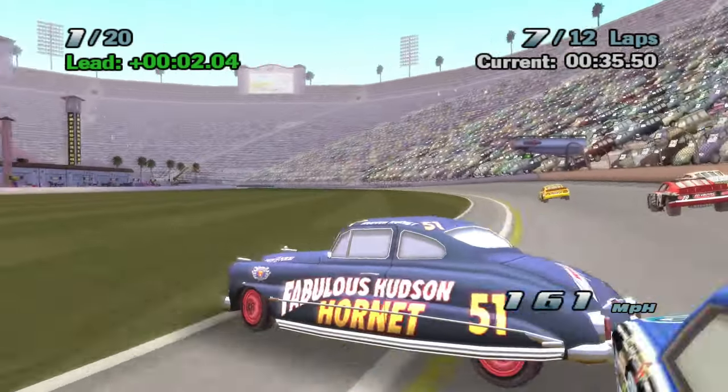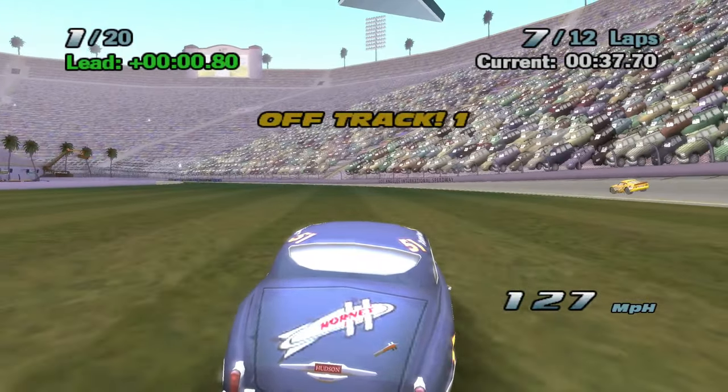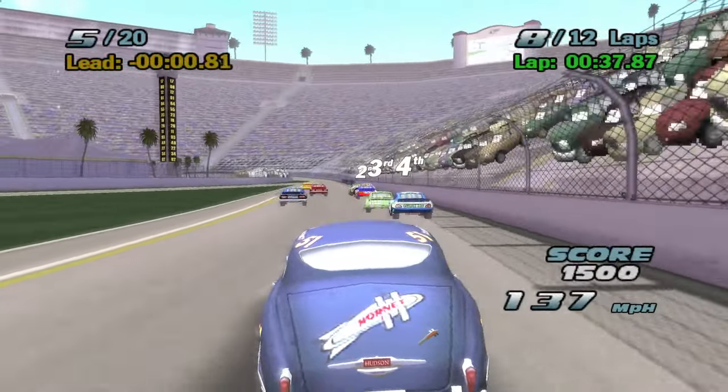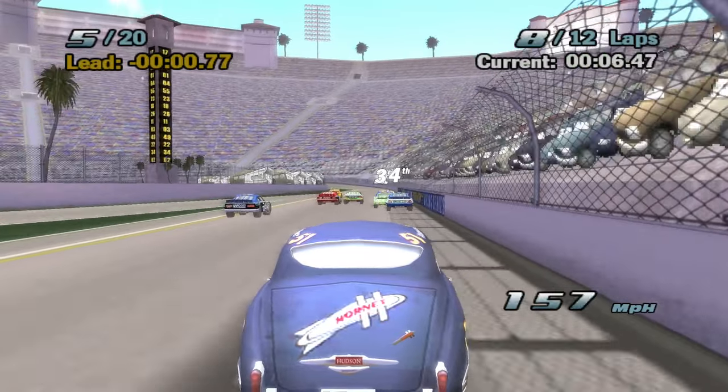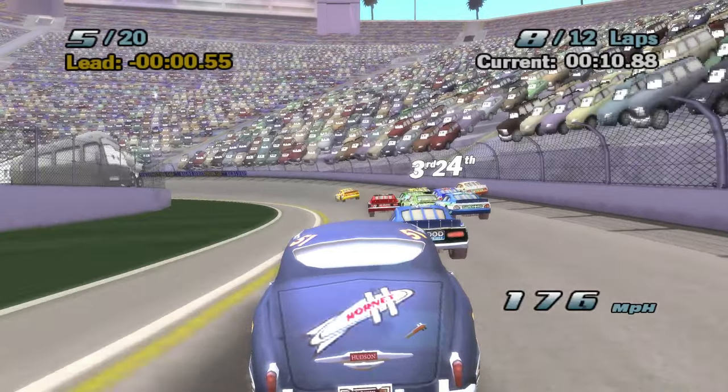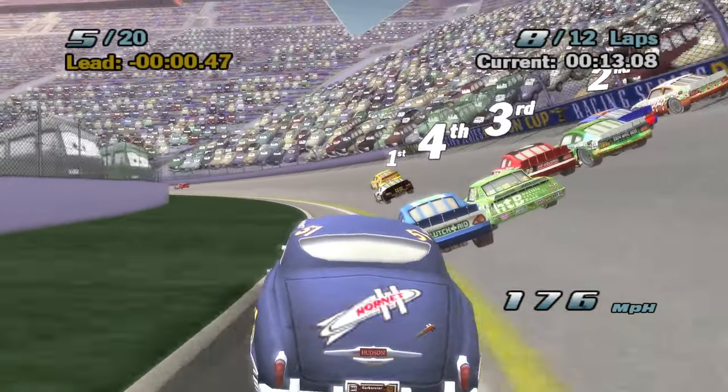Doc Hudson's having... We got spun out. Lap 8 out of 12. We got reset to the track as well. We've just lost a whole lot of speed as the cars drive through us. And we are just under a second off the lead. Luckily, they get slowed down by traffic, and we have free space on the inside.